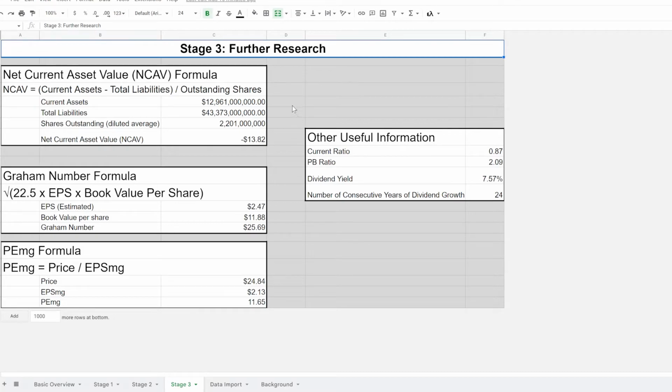Stage 3, further research. Looking at the net current asset value formula, that is a way of having a liquidation value. A company could take all of its current assets, pay off its total liabilities, and divide out by the remaining shares, and that would be the net current asset value. This one is a negative, so it doesn't really apply here, but good to know about that formula.